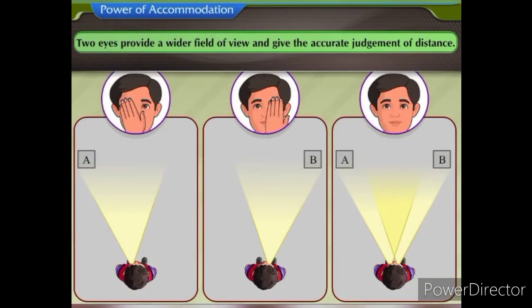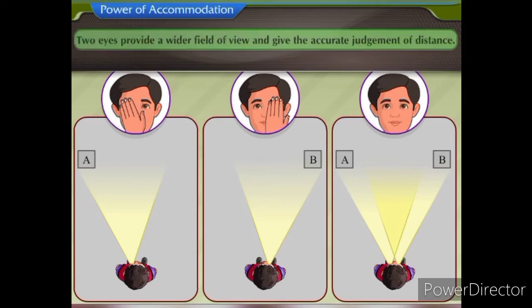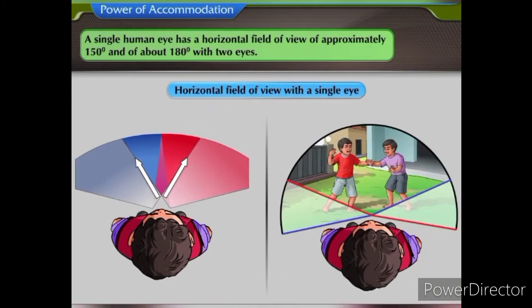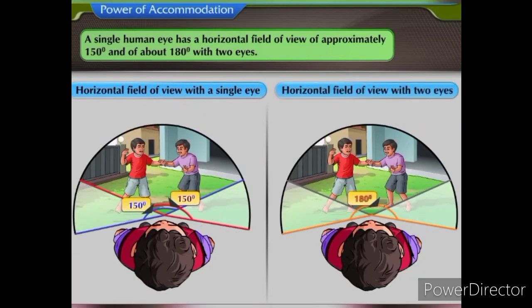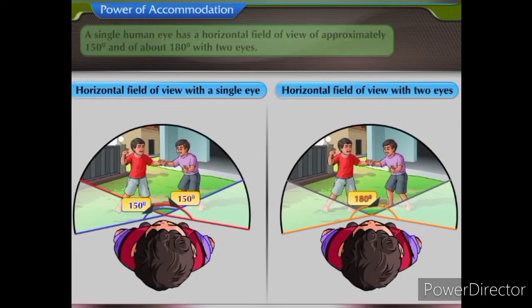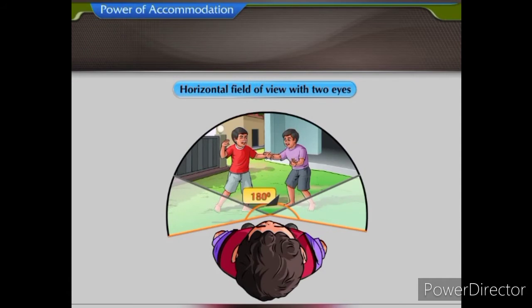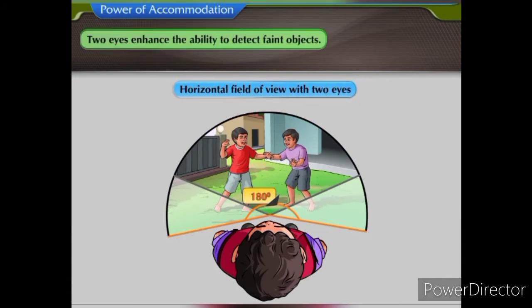Firstly, it provides a wider field of view, and secondly, it gives accurate judgment of distance. A single human eye has a horizontal field of view of approximately 150 degrees and of about 180 degrees with two eyes. Thus, having two eyes gives us a wider field of view. Also, having two eyes enhances the ability to detect faint objects.